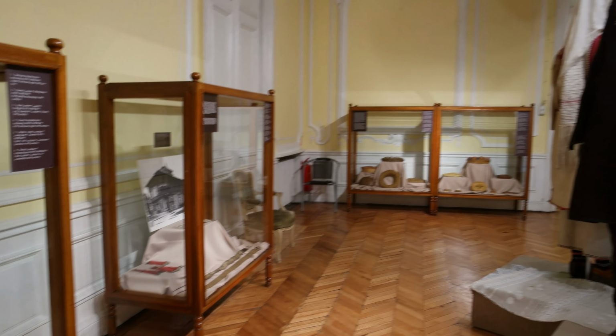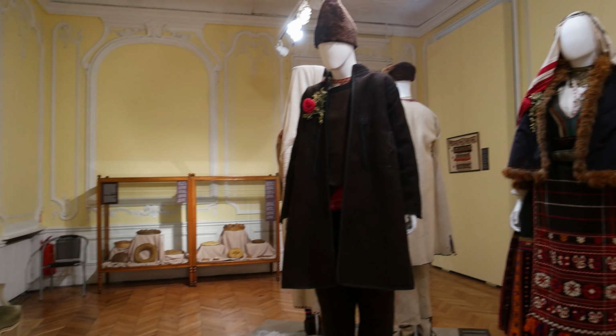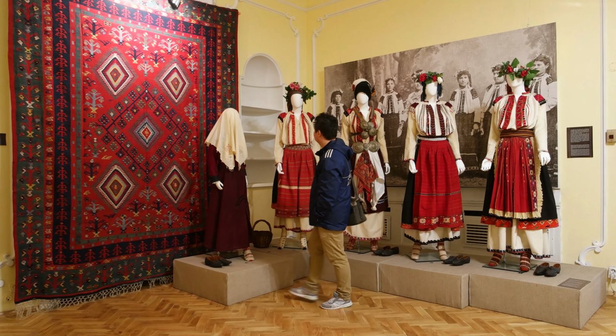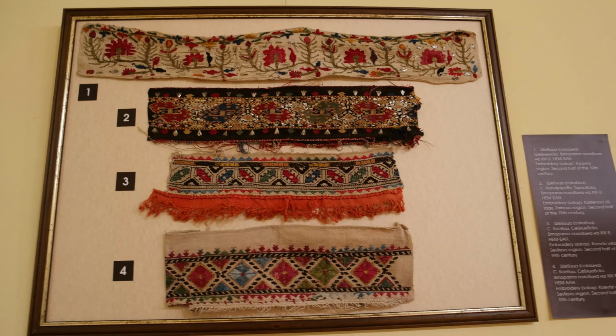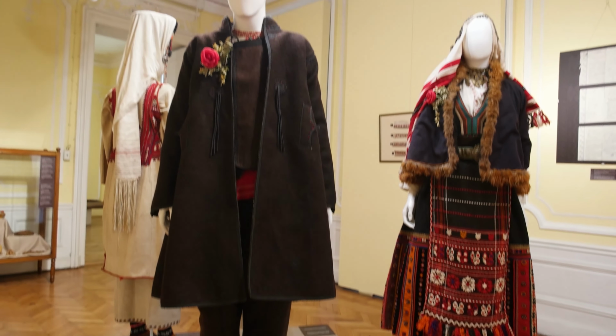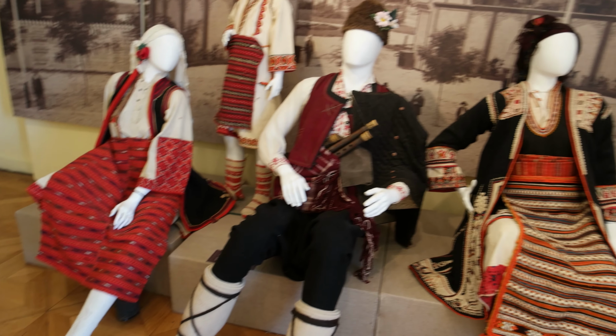In the first decade of the 20th century, the museum qualified as one of the richest in the Balkan Peninsula. The museum has the largest collection of traditional folk dresses from every part of the country and represents in detail its structure and composition, in both formal dresses for special occasions and day-to-day casual wear.